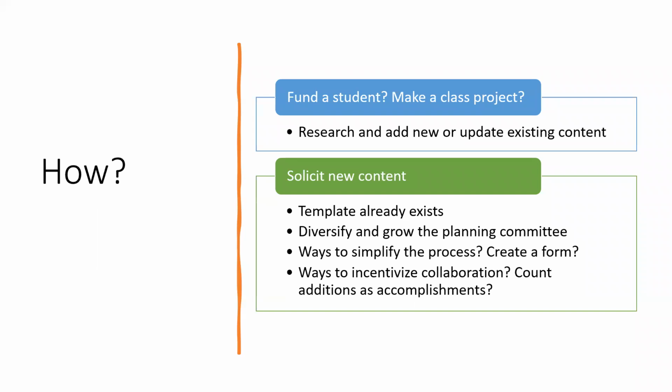So that's sort of where we are now. How could we do that? At minimum, I'll show you my email. I've got flyers here for the catalog, and you can send me information and I'll make sure it gets on there.